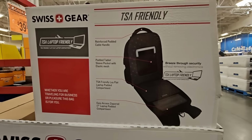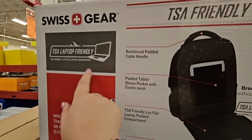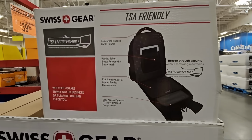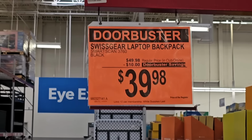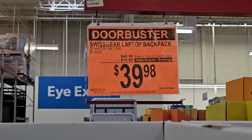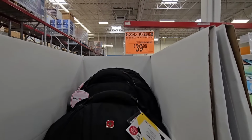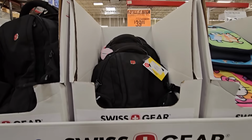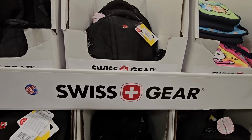I truly love this backpack. Yeah, TSA laptop friendly. And the price normally is $50, so a $10 savings for $40. Absolutely worth it. I love this backpack. I love it so much because it's just so convenient and it makes things so much easier.